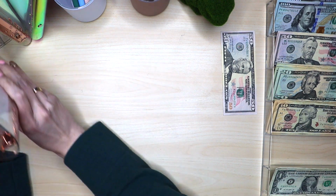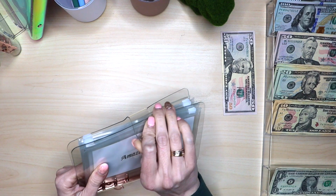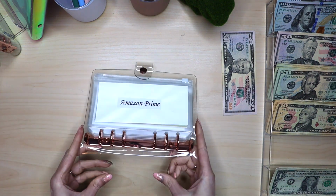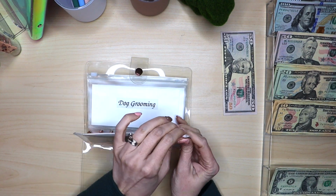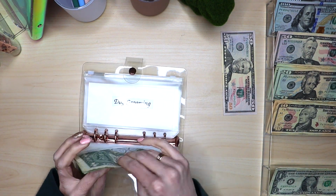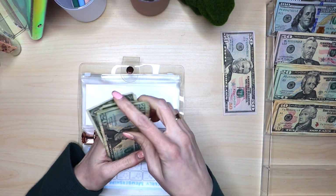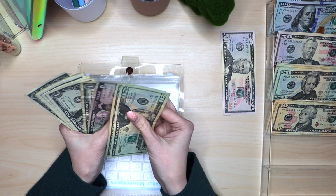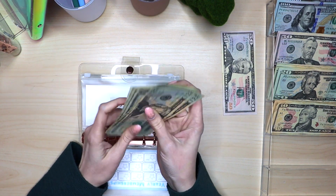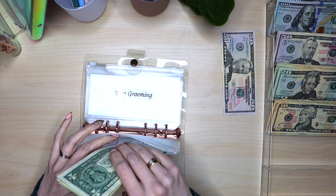I feel like I can almost condense these binders. I took quite a bit of envelopes out that we're not saving anymore, or for right now at least. All right, Amazon Prime is going to get $2 as usual. So we have 20, 40, 45, 46, 47, 48, 49, 50, 51, and 52. $52 in our Amazon Prime.